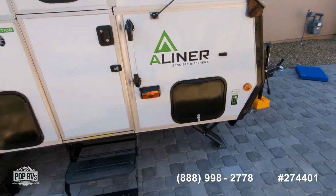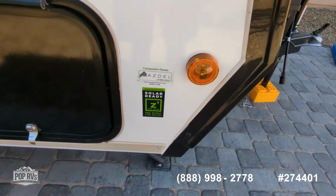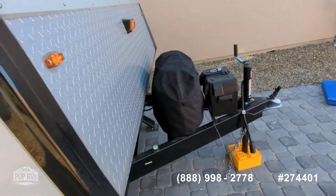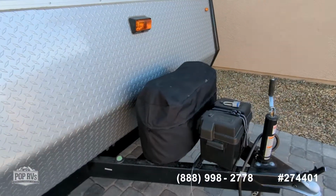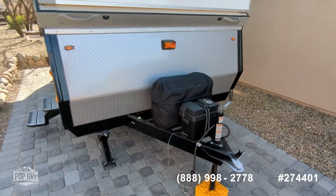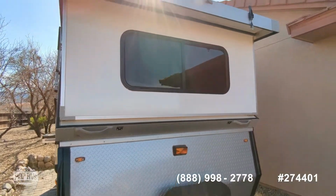Okay, you've got tight quarters with some stickers, but it is pre-wired for solar and battery charger. It comes with the option of 2 20-pound propane tanks. You can see it's very nice.